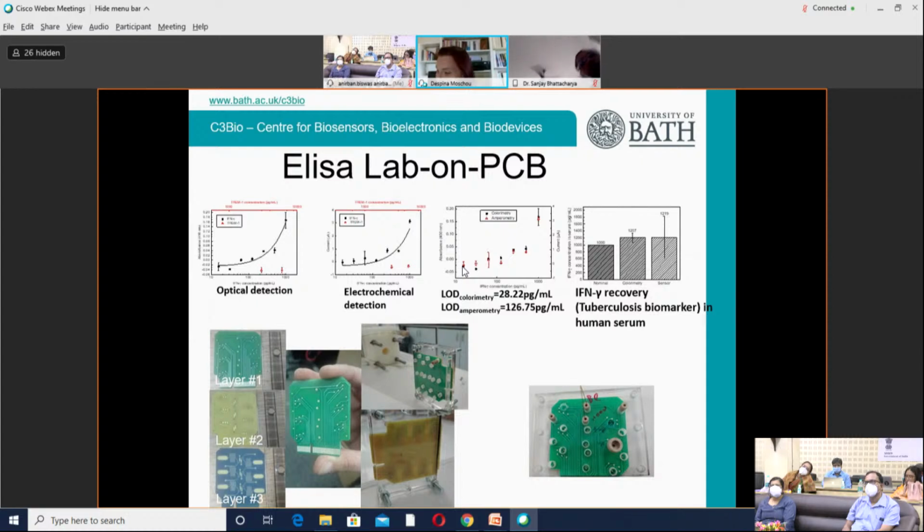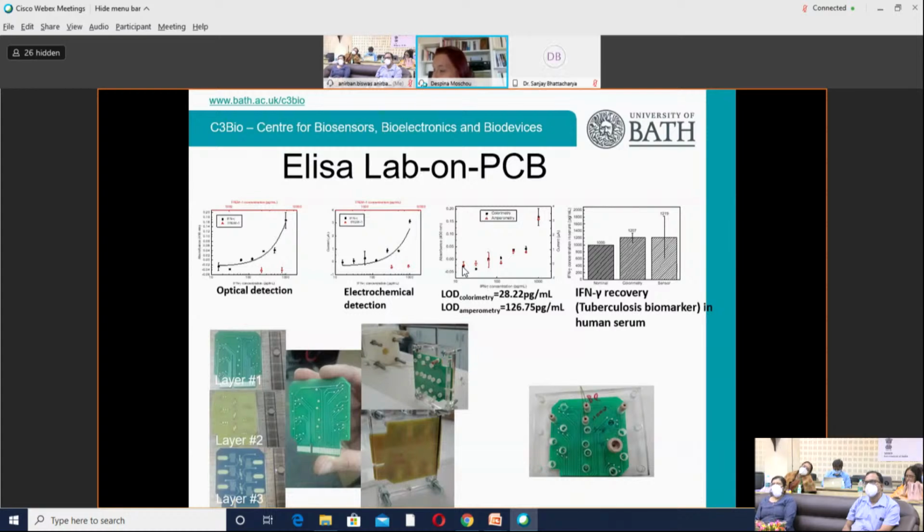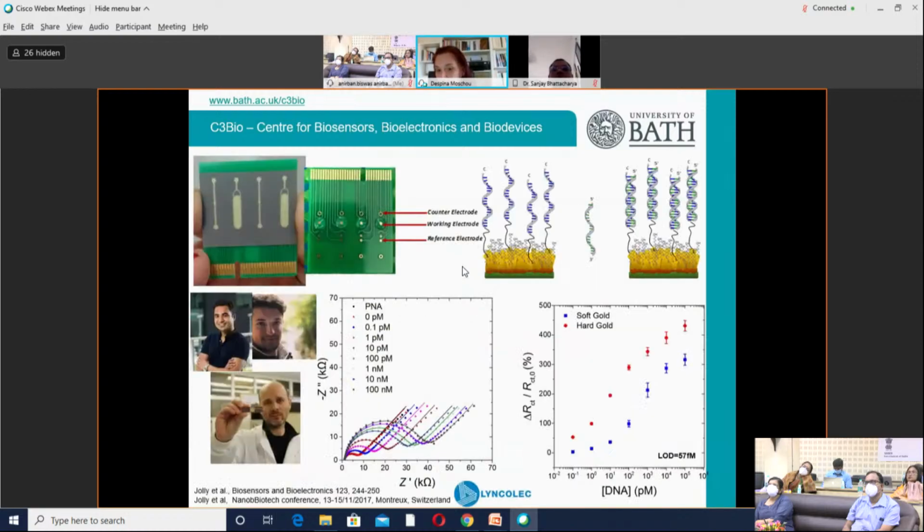The only problem at that stage, which was 2015, when these devices were made, was the error bar that you see on the graph on the right. The PCB integrated device had a much larger error bar, so there was much more variability. So when I moved to BAF, this is exactly what I tried to address, because it was clear that it would work, but we needed to address the problem that when you have something mass manufactured in a factory, you will have some kind of variability because of all the processes that we use.